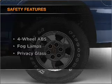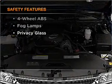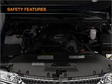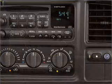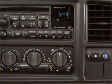If safety is a high priority, rest assured knowing that these top safety components are included. Front ventilated disc brakes, passenger airbag, daytime running lights. Call today to schedule a test drive.